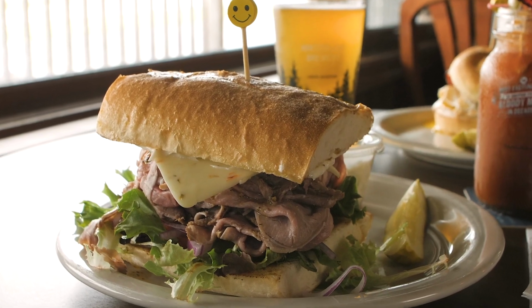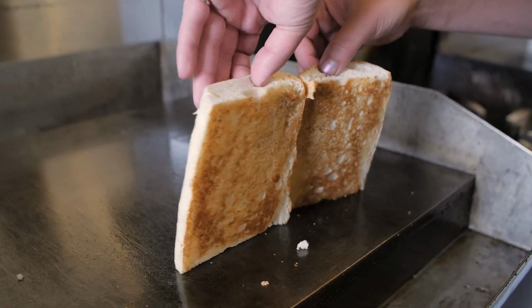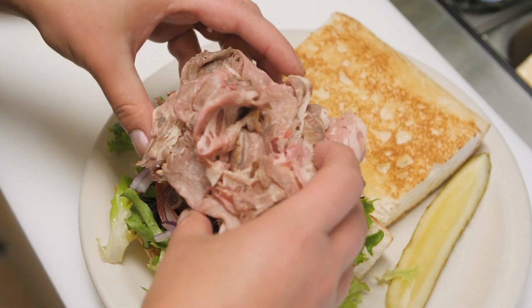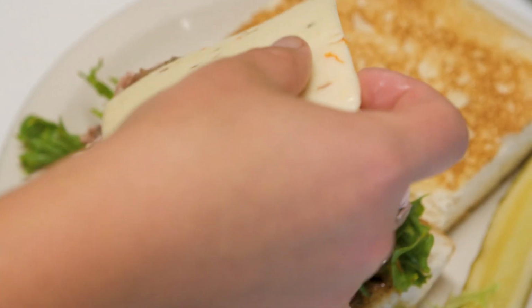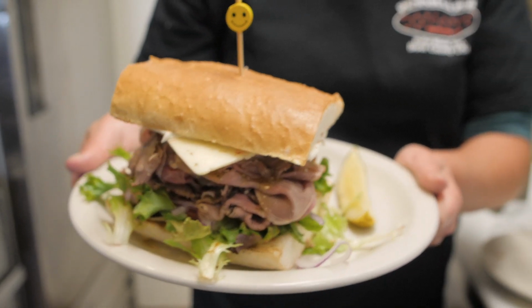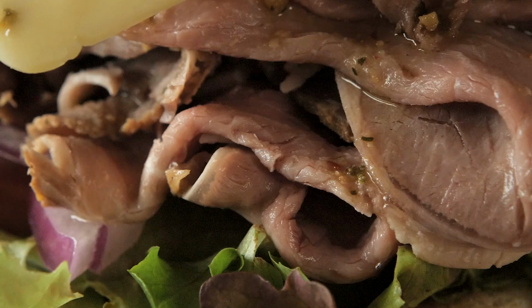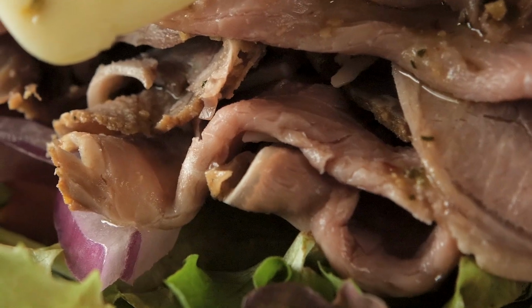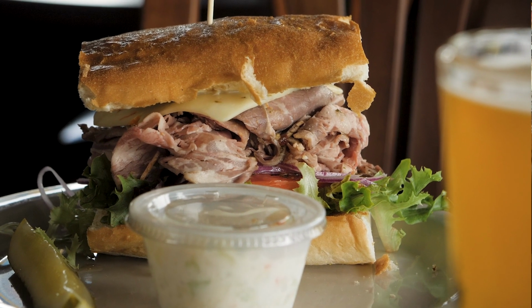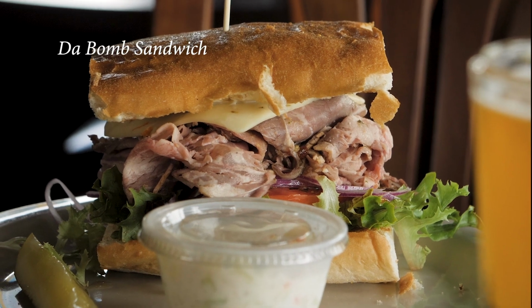Our Da Bomb sandwich is a cold sandwich. A big favorite is our shaved prime rib. It comes with mixed greens, tomato, raw onion, mayo, and our homemade Italian dressing. People who get sub sandwiches and you get Blimpies and you get all these different names. So I thought if we called ours Da Bomb, it would blow everybody else out of the water.